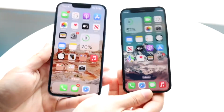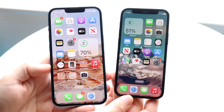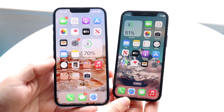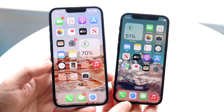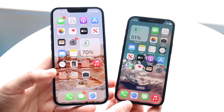Well, everyone, it's time for us to go and take a look at the iPhone 13 and compare it against the iPhone 12 mini and see which specific phone you should go and pick up. Now, I do think the iPhone 13 mini is probably the better one everyone should pick up for the most part, but the iPhone 12 mini is still a pretty good phone for the most part as well. So let's go and see how they compare.